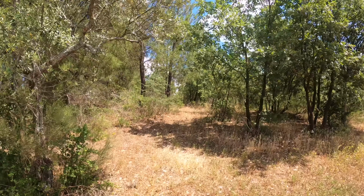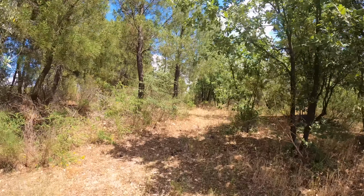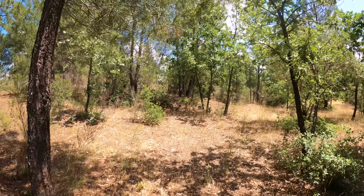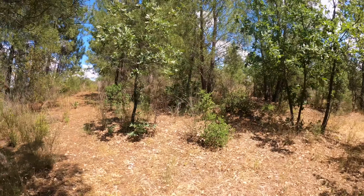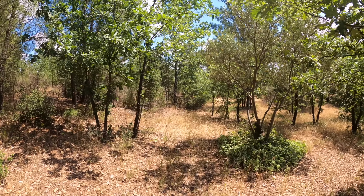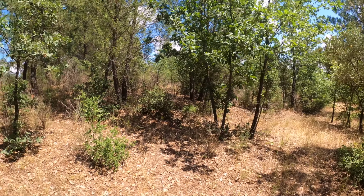As we come into the forest here, we thought we'd just show you a little bit of the forestry. It's quite large. It would be fantastic here in the winter to forage mushrooms. There's lots of mushrooms on the Gardunha mountain and around this area in the autumn time. Beautiful, lovely for foraging.